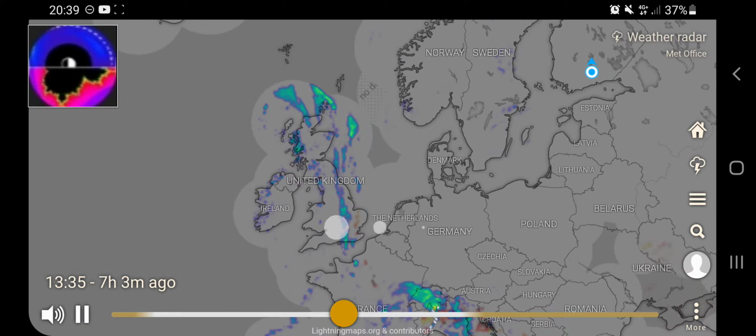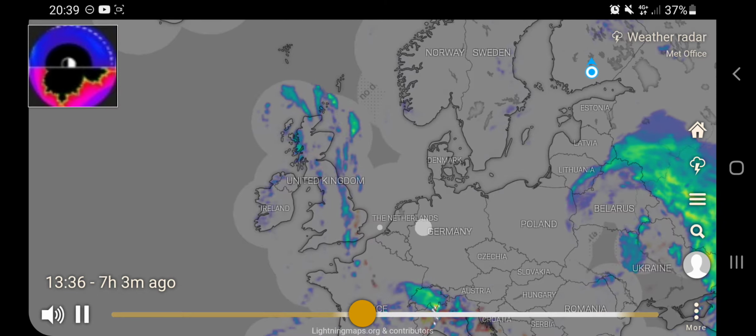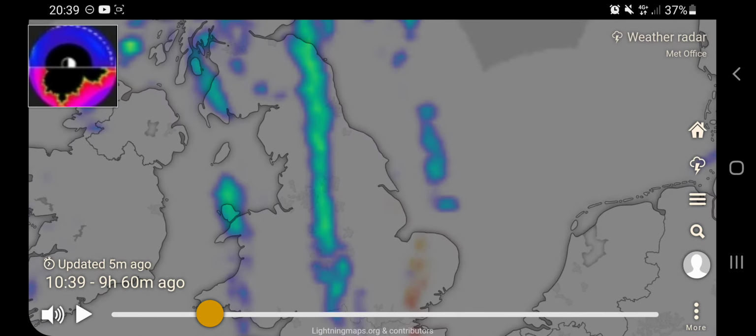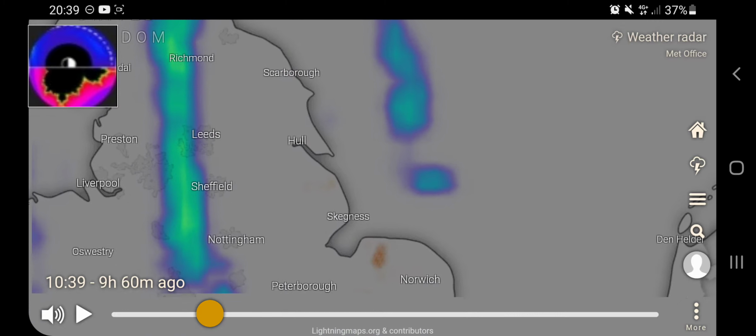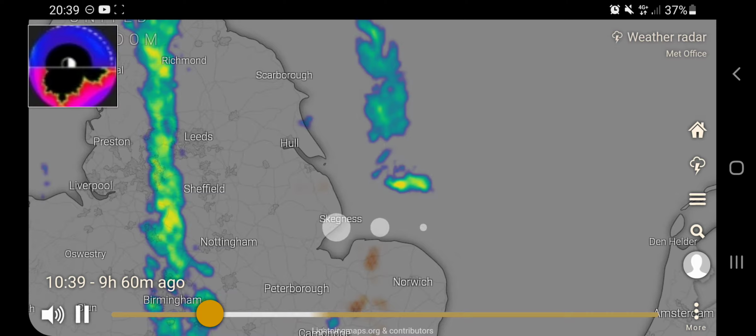besides those streaks we have here. There's this Hull region. And I noticed that there have been these kind of strange ripples on the radar out on the sea.